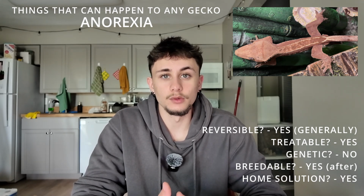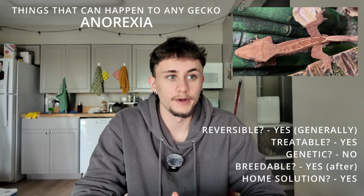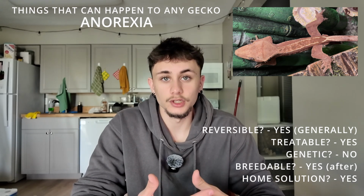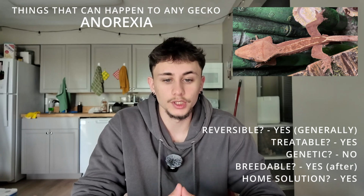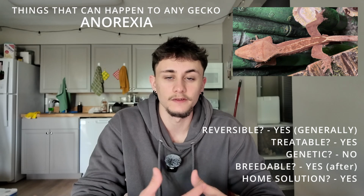The damages can be irreversible, as they can cause stunted growth, and that crested gecko might not be able to get to proper size anymore. It is usually caused by improper feeding or an illness, such as a parasitic worm or an infection, and if it is left untreated, it can lead to other issues like metabolic bone disease, calcium crashes, and eventually death.